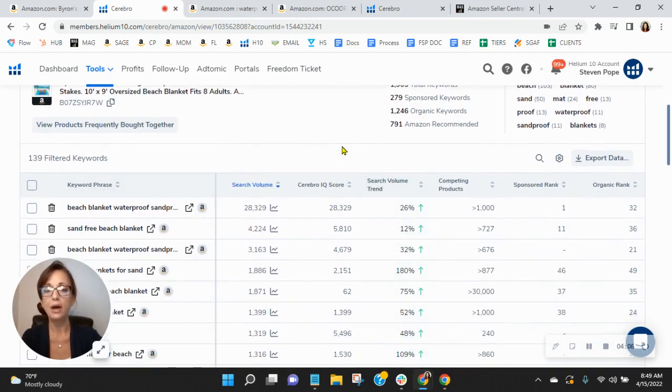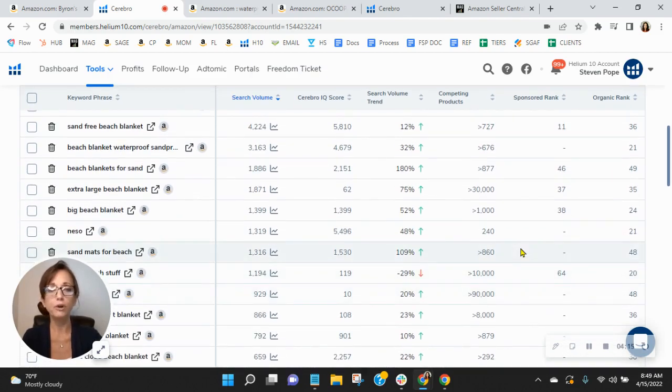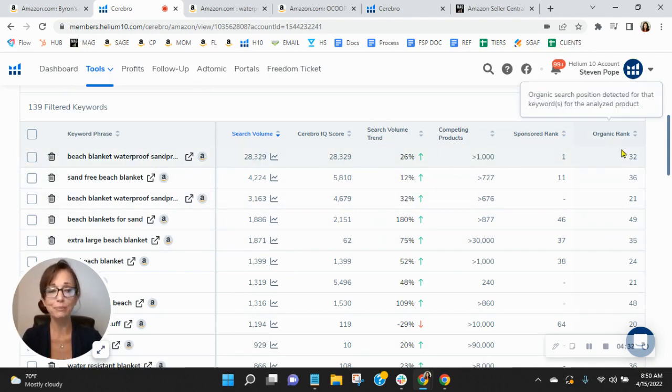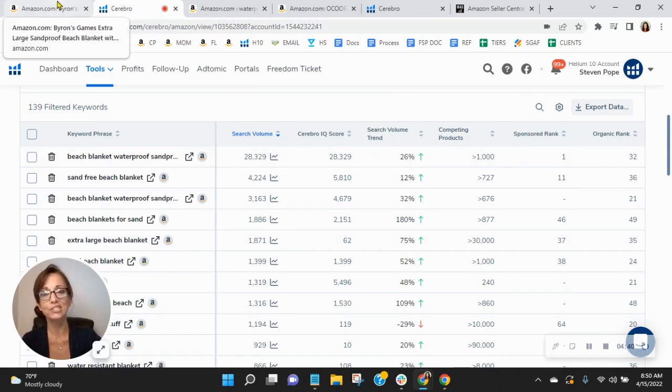So right now you have 131 organic keywords where you're ranked in spots 20 through 50. And because of that, you're really not benefiting from that organic traffic. So our focus would be to lift you up in the ranks through optimization and/or organics, so that instead of being in, say, spot 49 for beach blankets for sand, we'd have you in the top 10. And this would drive a tremendous amount of traffic, 28,000 people looking for this. So if we worked on your organics, you definitely would have far greater exposure and more sales.